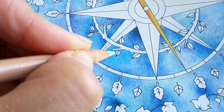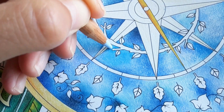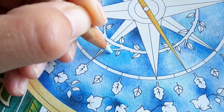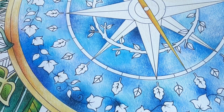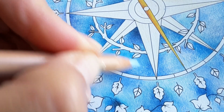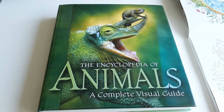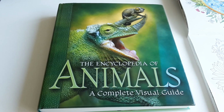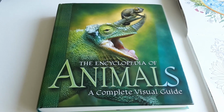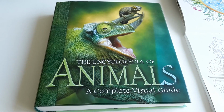We also saw a couple of birds, like a blackbird and oh, I can show you those birds. I can show you the roe deer too, I think. Here is this beautiful book again. I received it as a gift from a wonderful lady from India. Thank you, thank you, thank you. I'm having so much fun with this book.